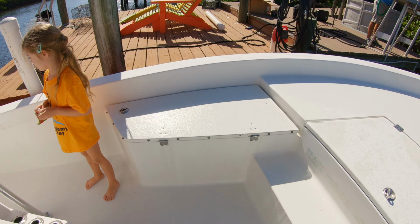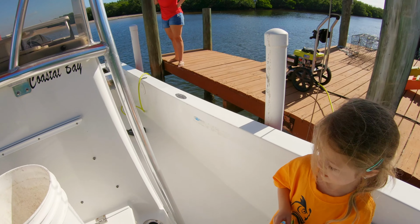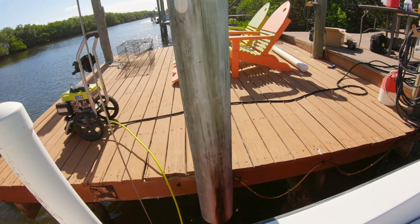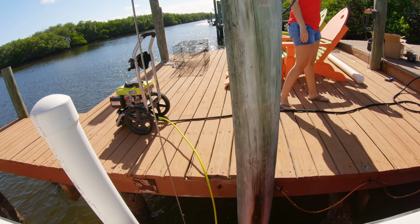We's a cleaning. Thank you, Mama, for bringing the stuff. Where's that scraper at, Mama? You see that thing real quick? I want to see what it'll do to this sticker on her.